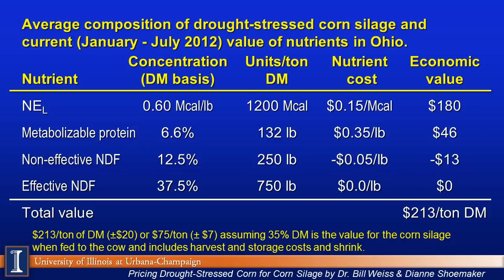That comes through on a software program. Non-effective NDF, again, you will not be able to test that. And then effective NDF. But those are calculated assigned values using primarily NRC values. And you can come out here and you can get a value of what those are per cost. For example, net energy here, the nutrient cost is about 15 cents per Mcal. You can see metabolizable protein, 35. So these numbers have really gone up, especially the first two, over time as we look at value.